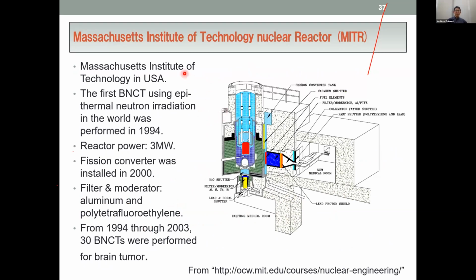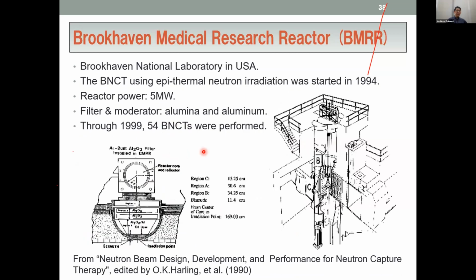This slide shows the Massachusetts Institute of Technology nuclear reactor. Here is the fission converter for increasing epithermal neutrons. Using this reactor system, almost 30 BNCTs were performed for brain tumor. And this slide shows the Brookhaven Medical Research Reactor. Using this reactor system, almost 50 BNCTs were performed for brain tumors.